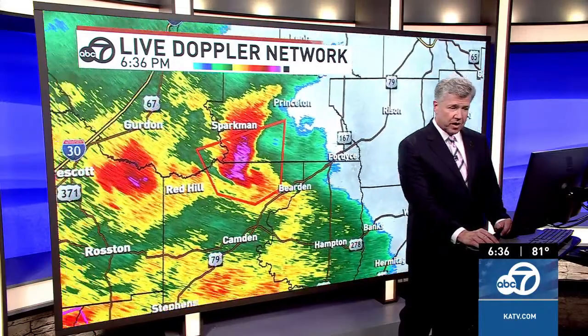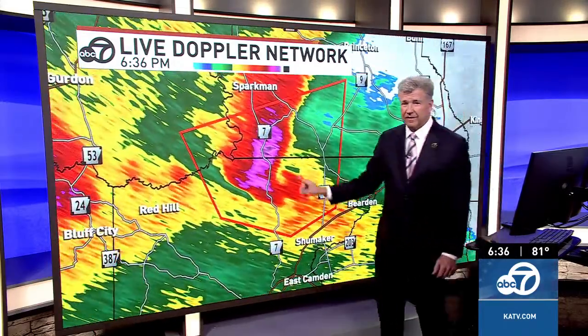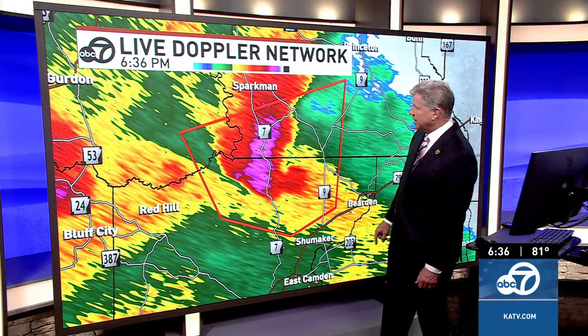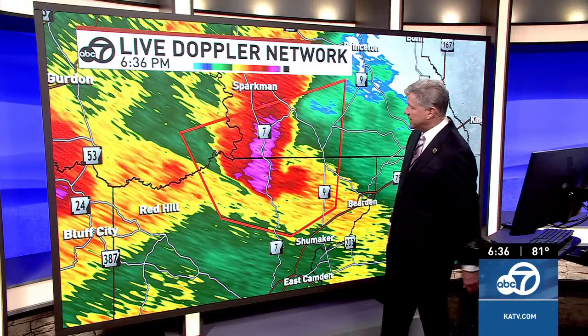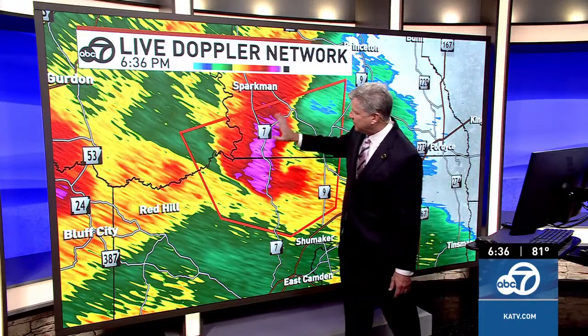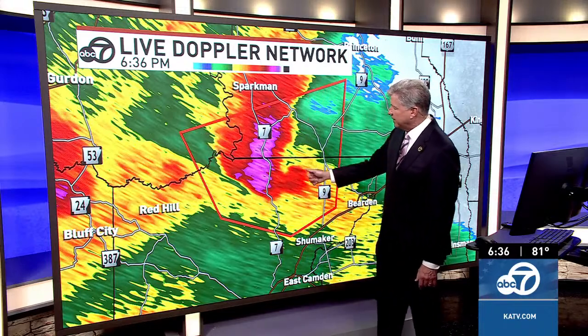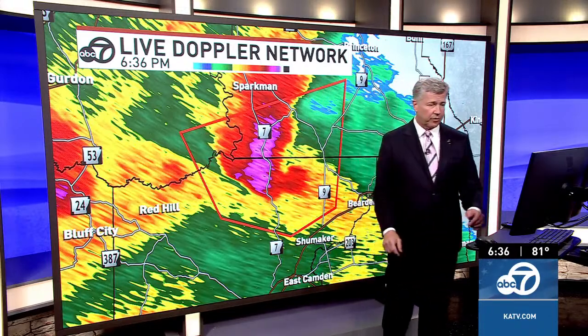But the northernmost one with that tail right there, that's the one that we're looking at as far as the tornado-warned storm. It will move up into Dallas County. It looks like the circulation will be in Dallas County and not so much the southeastern corner of Clark County as it moves off to the north-northwest.